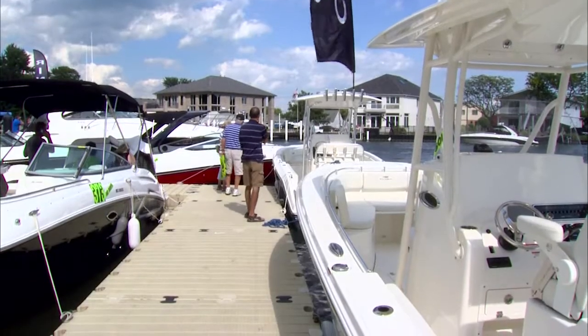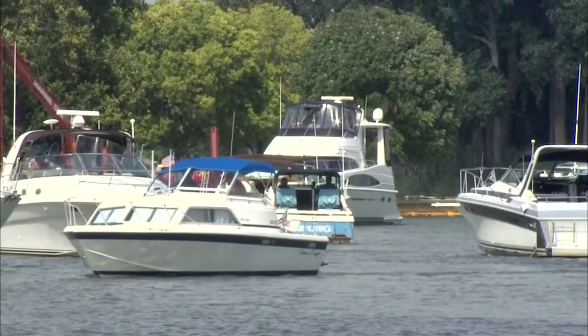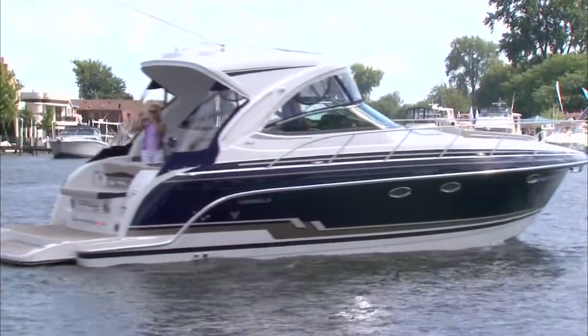And for those people who don't know a lot about boating, this is a great opportunity to discover boating and understand how affordable boating really is. I like seeing all the people out on their boats going by. Yeah. It just adds to the whole ambiance. Absolutely.